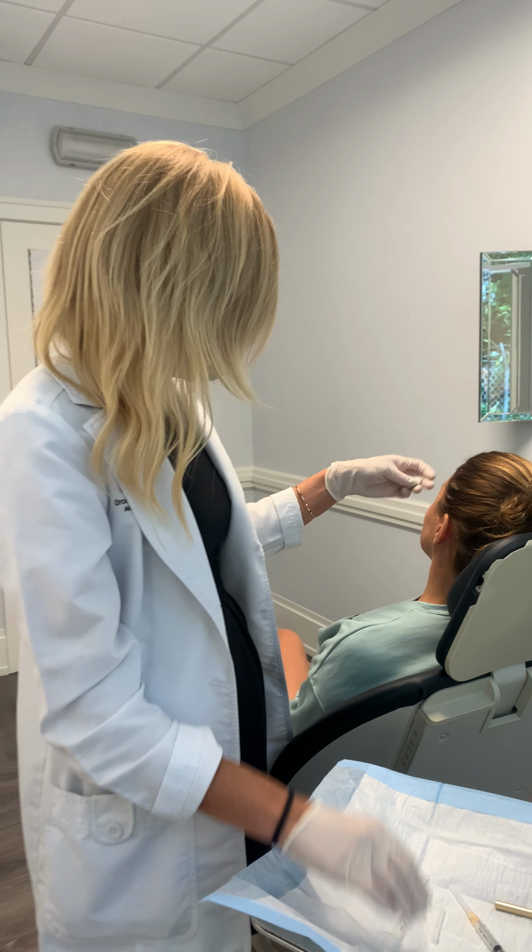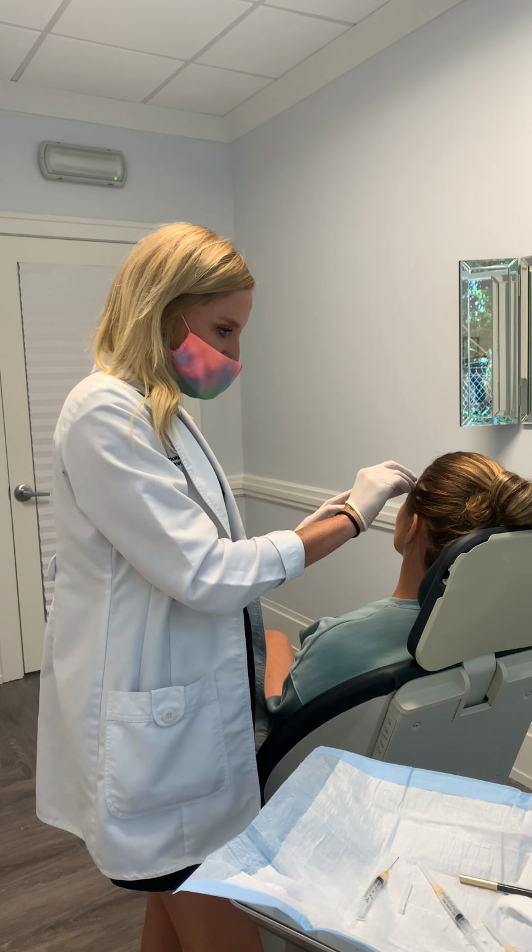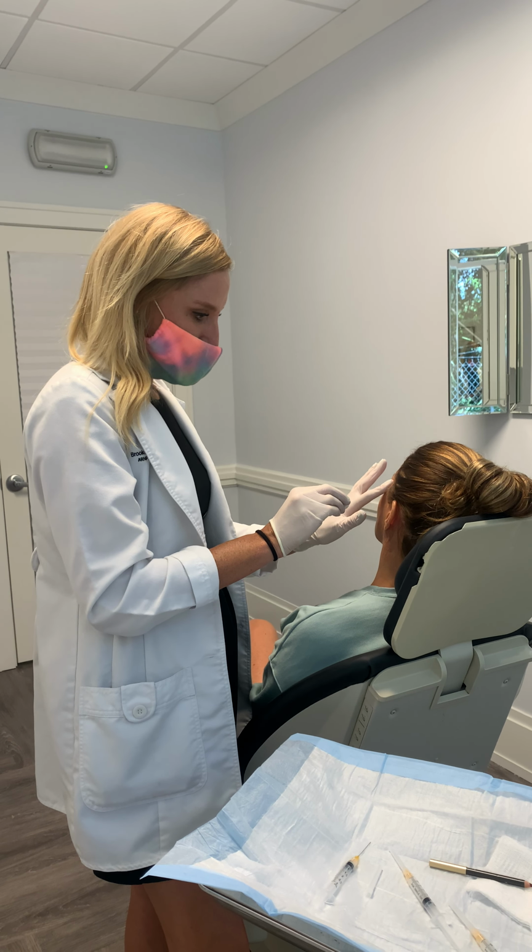So that is one side of temple filler, pretty comfortable. She'll have some massage to do over the next few days, and we'll have nice filled out temples.